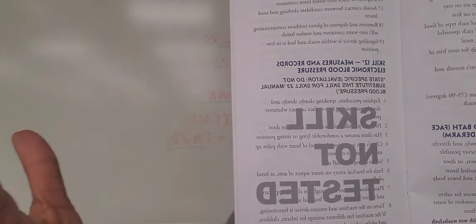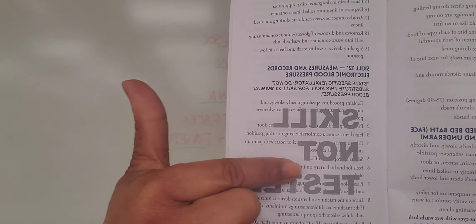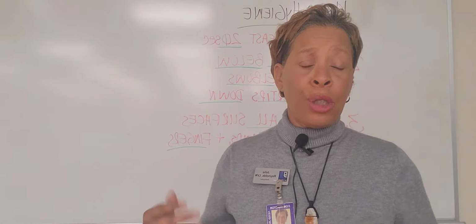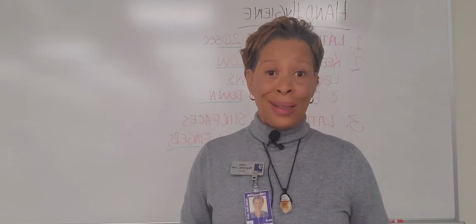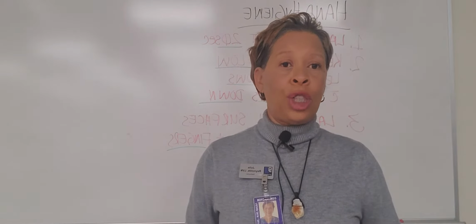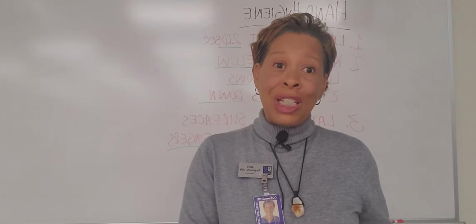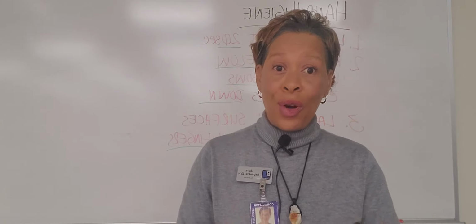So all the skills are going to be listed, but if your state does not test on a specific skill, it will be highlighted in gray, skill not tested, all right? And so you don't have to worry about those skills during testing. However, your trainer is still going to instruct you on how to perform this skill, right? Because it's a nursing task that you will be performing in real life, okay?